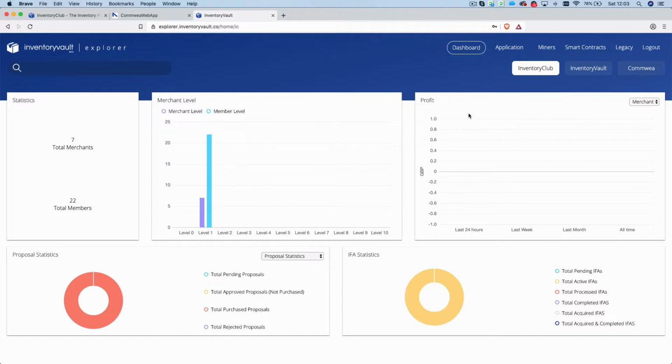What we can see here is we have the profit. Now this is the merchant's profit, so it will show you what profit's been made in the last 24 hours, week, month, and all time. As you can see at the moment, no profit. There is no profit on the ecosystem at the minute because Inventory Club, whilst it's launched, we still need to get people on board, and we need to actually get the ecosystem running.